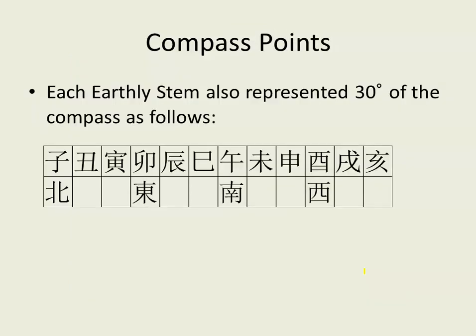Last but not least in today's lesson is compass points, and this doesn't have to do necessarily with time, but it does have to do with the earthly branches, and so I felt like this was the best place to put it. So we're going to address the last part of that big circular chart that we've been looking at all day today in this section.